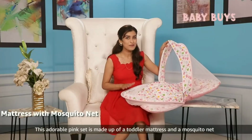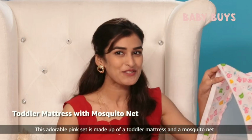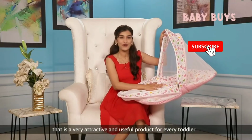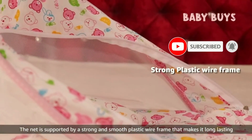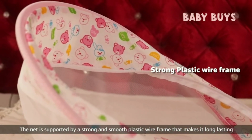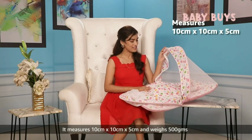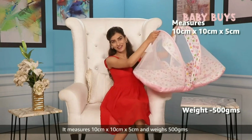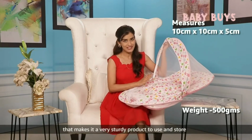This adorable pink set is made up of a toddler mattress and a mosquito net that is a very attractive and useful product for every toddler. The net is supported by a strong and smooth plastic wire frame that makes it long lasting. It measures around 10 cm by 10 cm by 5 cm and weighs about 500 grams. That makes it a very sturdy product to use and store.